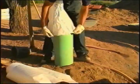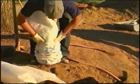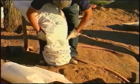Here we use several methods to demonstrate the options to fill the bags. You can use a plastic tube to shorten the length of the bag in this way.